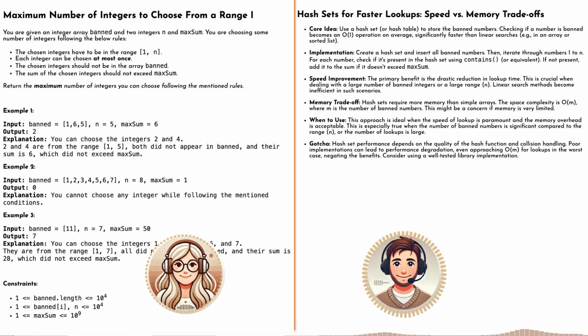Hash set. Now that sounds familiar. Yeah. It's like a super fast lookup table, right? Right. We store our banned numbers in the special set, and then checking if a number is banned becomes practically instantaneous. You got it. The beauty of a hash set is that it offers near constant time lookups. Imagine being able to instantly check if a number is banned without having to search through a long list. That's amazing. Yeah. It's like having a magic detector for banned numbers. So with the hash set approach, we can skip the sorting step entirely and still achieve those blazing fast lookups. Precisely. This makes hash sets particularly appealing when dealing with large data sets where sorting might become computationally expensive.